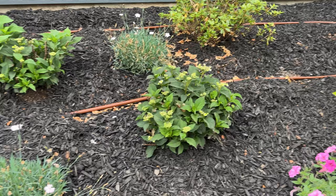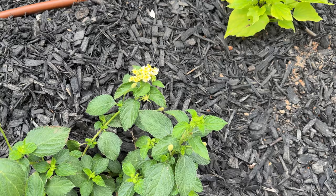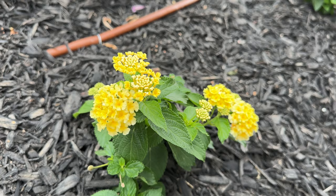Still have a little bit of the dianthus hanging on. I could probably shear those back and see if they'll bloom back again for me. And then look at this luscious lantana. Such a pretty, pretty bloom as well. These did so good for me, and they will probably come back again. And I will leave these in as well as the bubble gum.